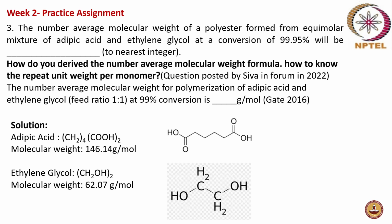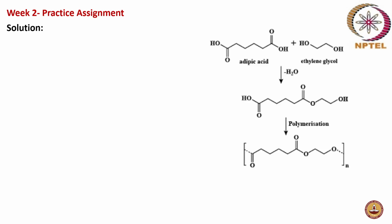So what will be the monomer molecular weight in this case? We will add both monomer weights and subtract the weight of water. Yes, perfect. So this is the reaction.